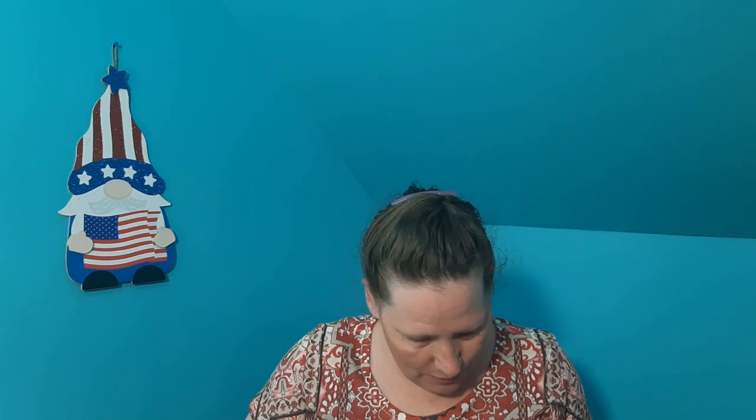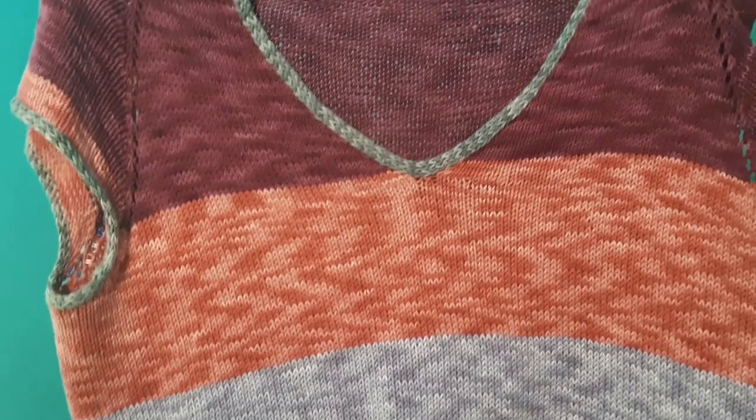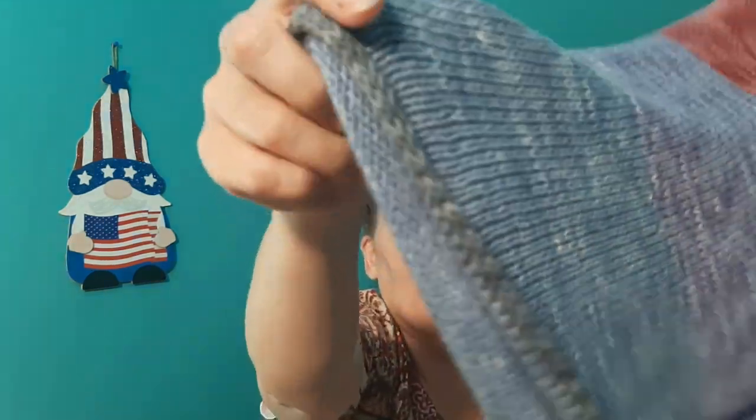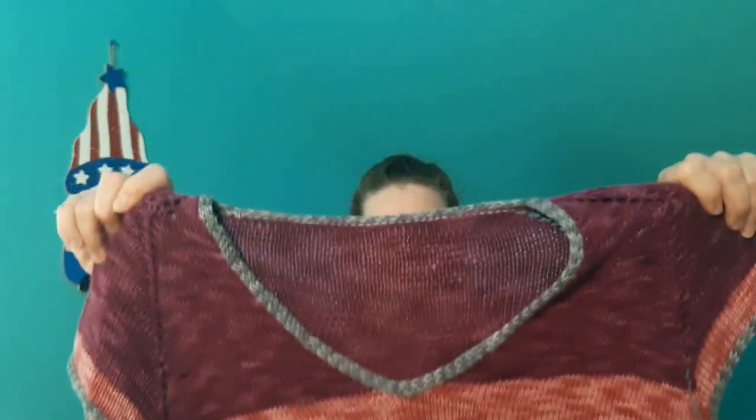Let me check the length, because it says 15 from underarms. I didn't even check. I just kept trying it on to see if I wanted to wear it longer. Yeah, it's about 15 from under the arms. So I pretty much followed the pattern. But I used the gray as the I-cord on the bottom, around the neckline, and on the sleeves. Very comfortable, I love the way they feel on.